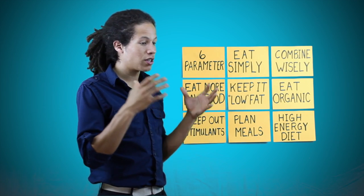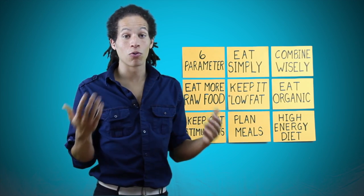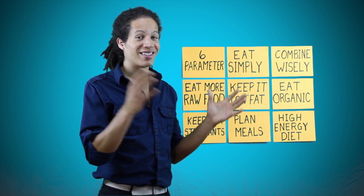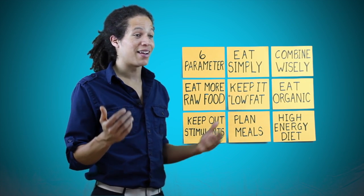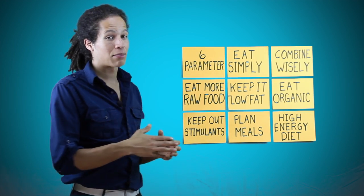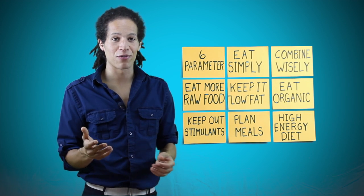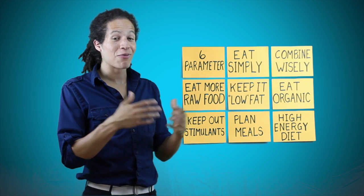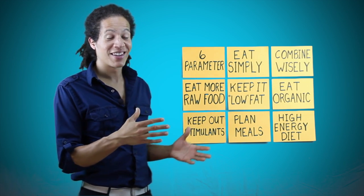Eat more meals where it's just one food, just two foods, just three foods. Follow that rule of 5 and reduce your total ingredient list down to under 5. Keep it simple, reduce your time in the kitchen, and make it easier on your body to absorb and use that food. And then follow the 6-parameter approach. Keep those 6 parameters in your mind when you're eating and when you're preparing foods. Those are the guidelines you can use to help you find healthier foods to put on your plate. Those are the 9 solutions.